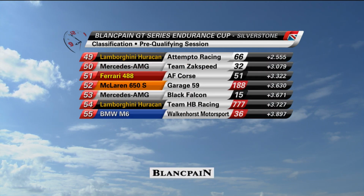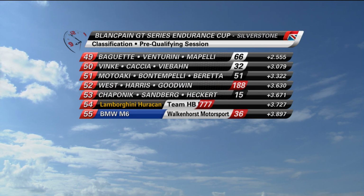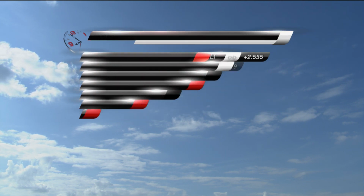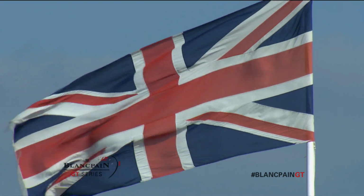55 cars in total, the slowest of which was the Henry Walkenhorst BMW, just behind the Bernard Delhez Lamborghini that Bernard shares with Mike Sturzberg. Welcome back, the former Haribo racing driver, and Gilles Vanelay. So, today's track activity for the Blancpain GT series completed, and the cars will be out bright and early tomorrow morning at just after 9:40 for qualifying.